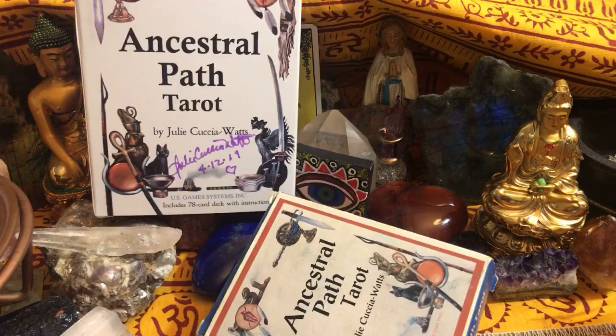And it's always wonderful when you can purchase directly from an artist, however their works are published, whether it's published through a big trading company or independently published. It's always good to purchase directly from the artist. That way they get the most benefit of your financial support.